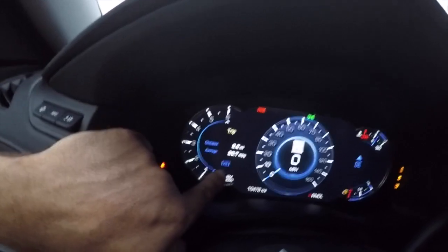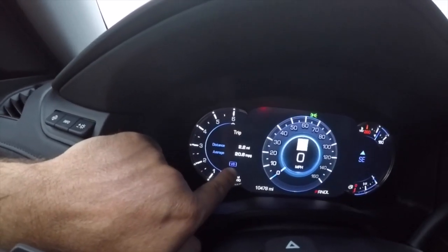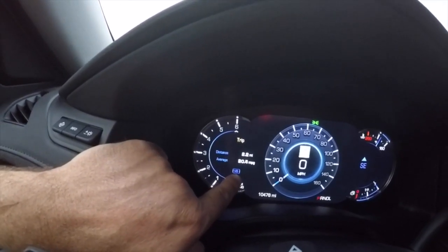Let me see if I can turn on the little symbol on the dashboard over here. This symbol right here shows a V8 right now. When it goes into the 4-cylinder mode, it's gonna switch to green and say V4. You will never know that this engine is switching back and forth. That's how nice Chevy did that. I mean, I am totally impressed, and I am very pleasantly surprised how well they sorted that out.